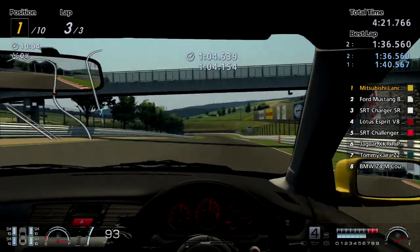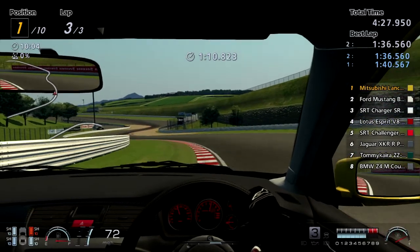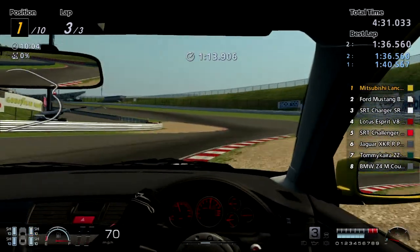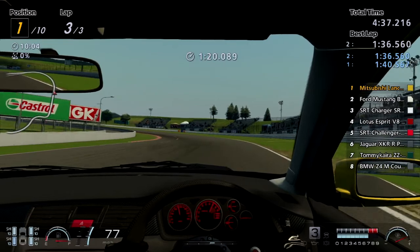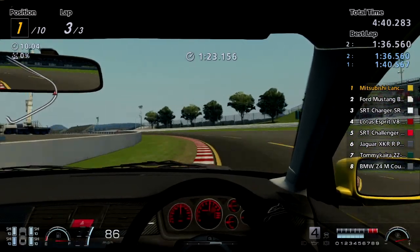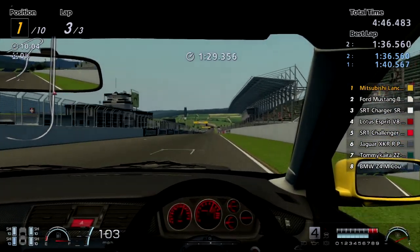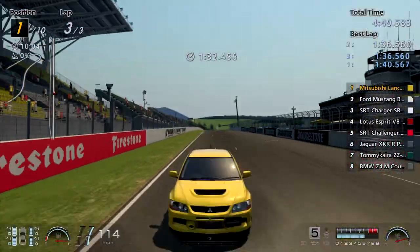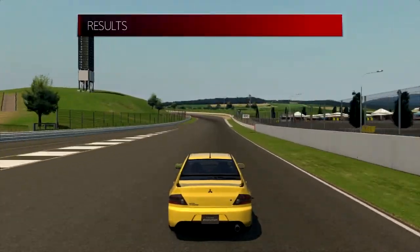Only a couple more corners to go. We already have a huge-ass lead over the other cars. Again, a technical circuit helps with shitty AI. Yeah, 11 seconds. Not even a contest at this point. Although I do wonder if the Mustang could get taken over by the Charger. I'd say probably not. If I had it on full map settings, then we would be able to see, but yeah, it doesn't really matter. The racing isn't really that exciting anyways for P2, so whatever.